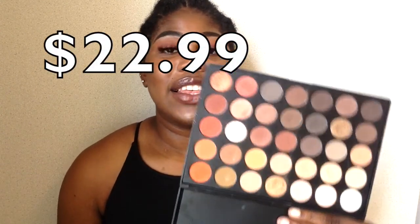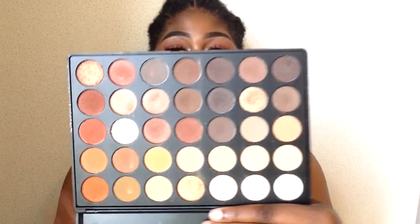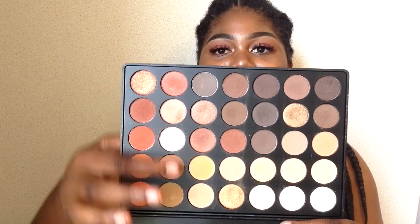It's so good. So the next palette that I got is the Morphe 35O, and this was sold out for like 5 years. But I 100% understand why, because this is an amazing palette, and the camera is not picking up its amazingness. Basically, it is a 35 shadow palette, and it's just warm tone heaven. This whole row, I use this whole thing, I just use this whole palette. Is it worth the hype? Obviously, I'm raving about it. Yes, it's worth the hype. I love this so much.